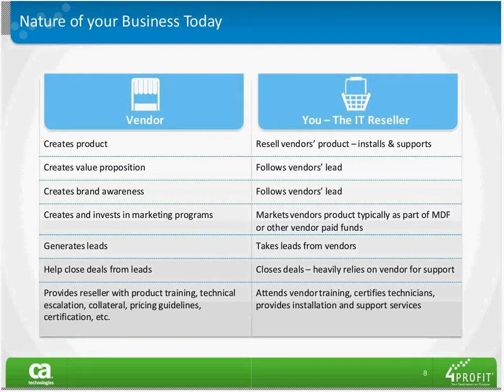So you just kind of drill down the list. You can see vendors, they create a product, right? Whether it's a hardware product or a software product or even a service, right? They define the customer value proposition. They generate brand awareness. They spend money on marketing initiatives. They create programs. They generate leads. Right? They will help the resellers close the leads, and then on the back end, they provide this whole suite of supporting services and documentation and process to support that product.